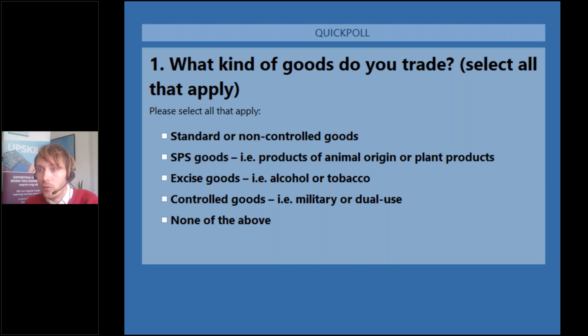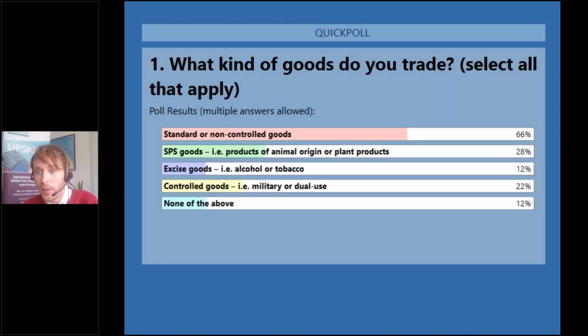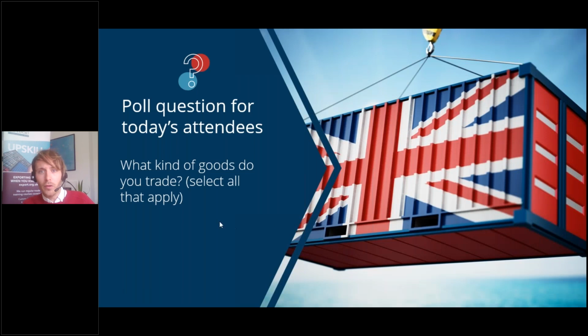So I'm just going to close the first poll and share the results. Interestingly, about two-thirds of you are traders of standard or non-controlled goods. A fair few of you are moving SPS goods, and as you'll find out later, that's particularly pertinent to some of the upcoming changes. So that's 28% of you, 22% controlled goods, 12% excise, and then about one-tenth of you, none of the above. If we move on to the next slide, I think we've got another poll.